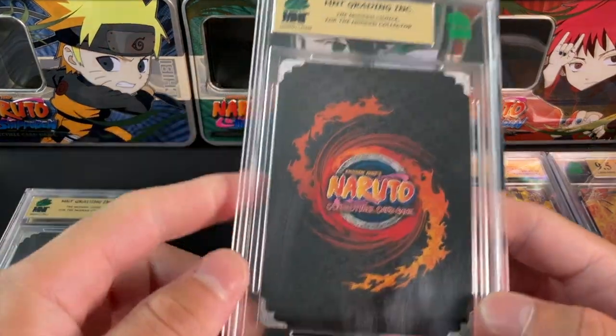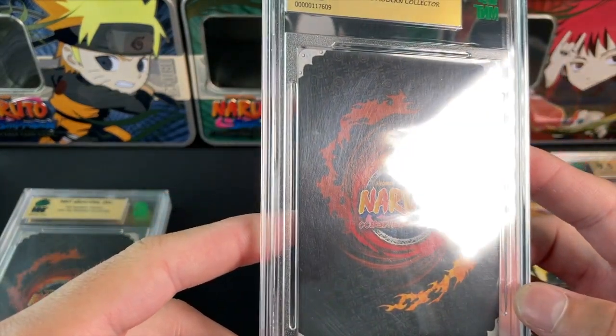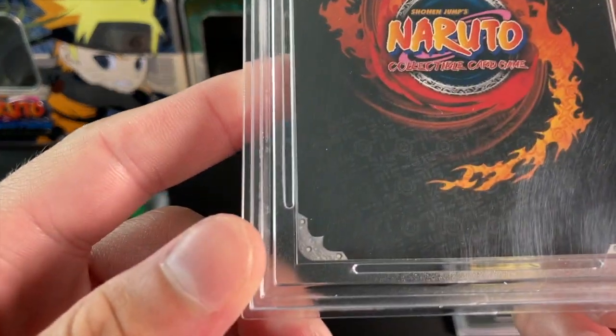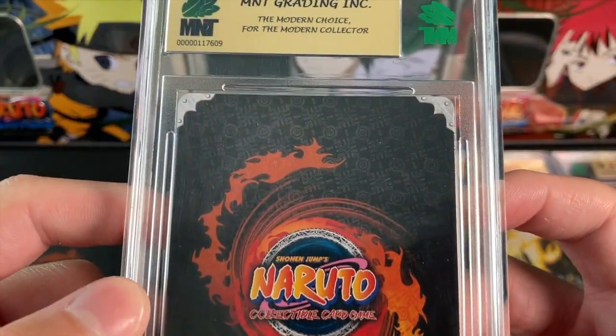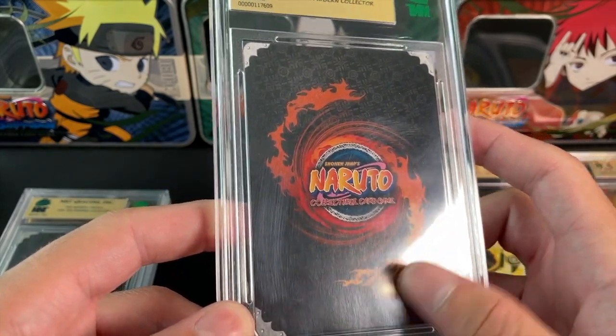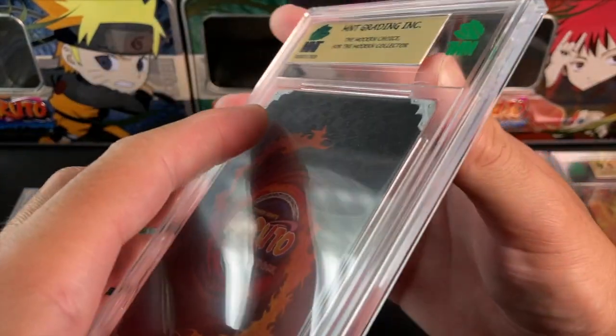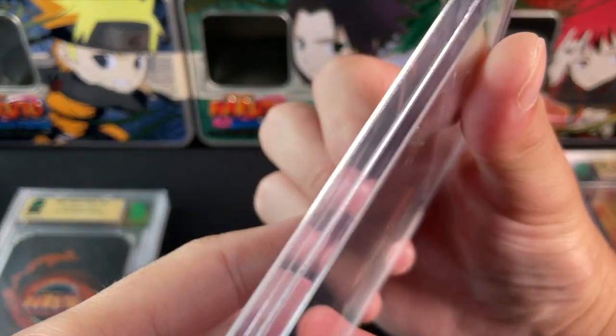So first, let's do this a different way. Let's look at the back of the card. This is looking pretty good. You can see there's nothing on the surface, nothing wrong with the corners. Unfortunately, the MNT case is scratched, they scuff really easily, so I'm going to try to find a way to get rid of that, because I don't like that. But this one looks beautiful. This may be the card that I pulled.